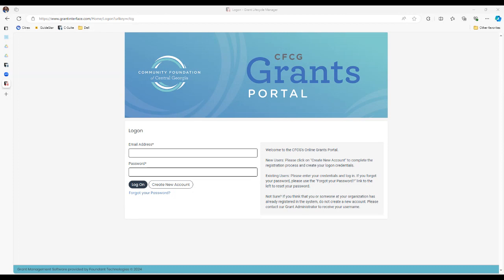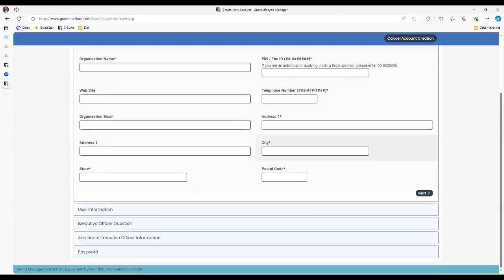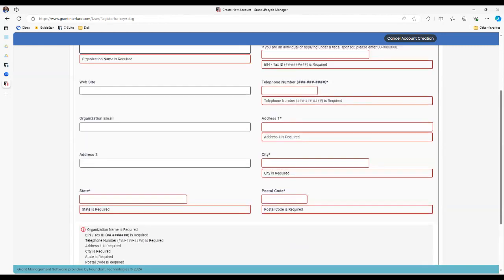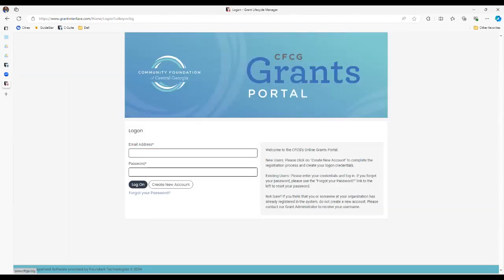But if not, it's very easy to make one. Once you get to the grants portal, just click create new account, fill in all the necessary information. Make sure you click through the tabs or just click next. It may not let you go through, but click through all the tabs and then submit your account. There is no wait period after you submit it. There's no processing period. So as soon as you create it, you're able to start applying.